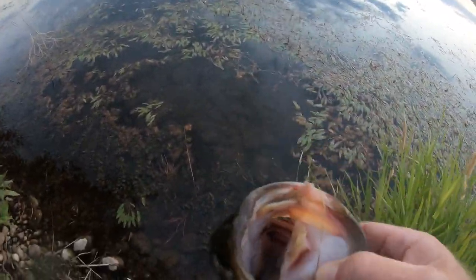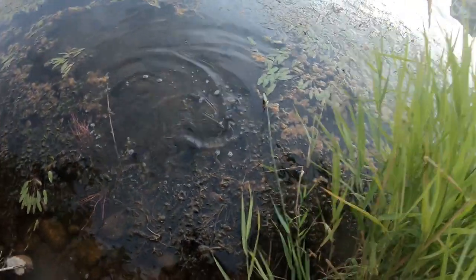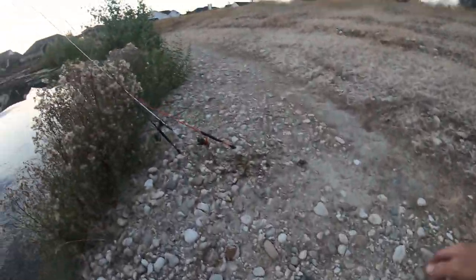I think this will work. Just enough space to see. Thank you, dude. Solid. Peace. There he goes, back through the weeds. Hell yeah, that was sick. Oh, I love a topwater bite. Love a topwater bite. That was freaking awesome.